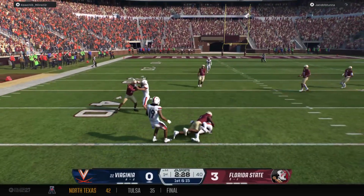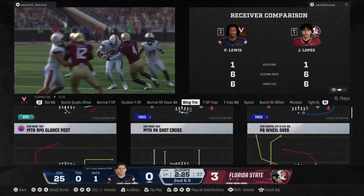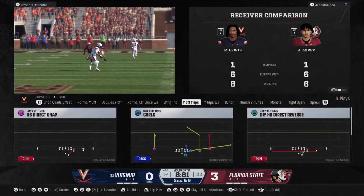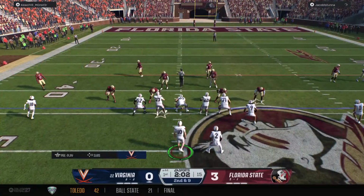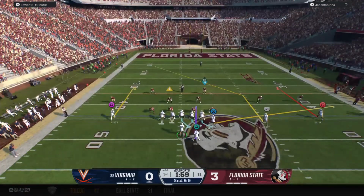Finds his man. It's Lewis. They make the stop, trying to pick up just a little bit at a time to get to that first down marker. One of the things you love about this running back is not only can he run between the tackles, but he's also a weapon in this offense catching the football. Plenty of distance between them and the sticks here on second down.